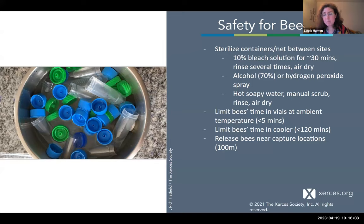Be sure that you limit bees' time in the vials at ambient temperature. This is particularly important in the hot and sweaty Southeast. You may find that while the bee is in the vial and not in the cooler, it will start to look humid in there and she may look a bit stressed out. So limit the amount of time that she is in the tube and not in the cooler.